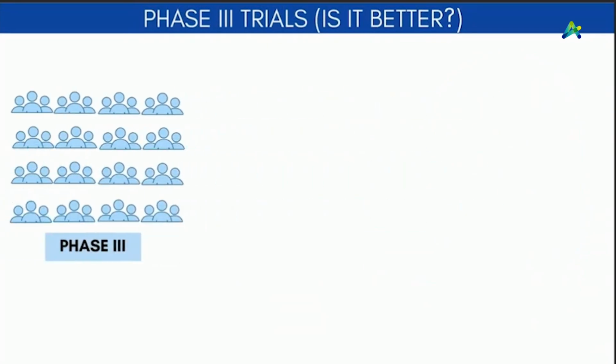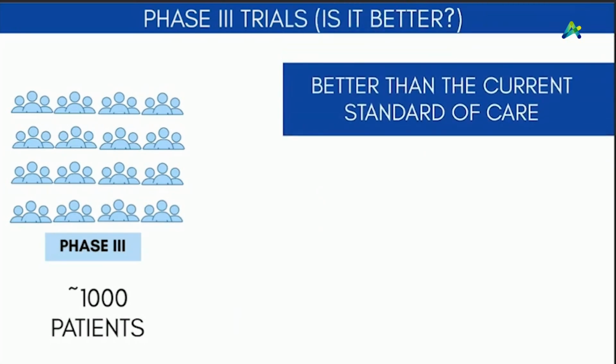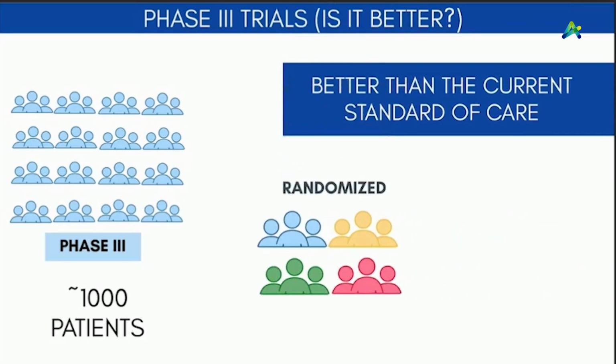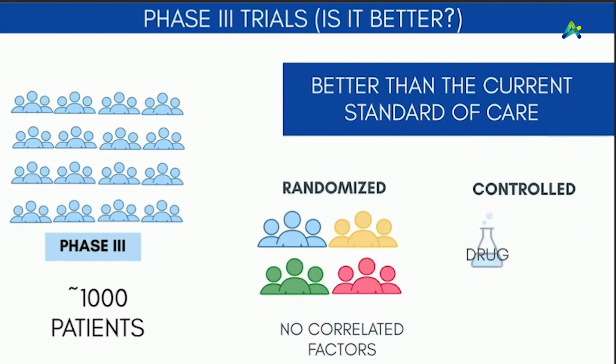In phase 3, the drug is administered to many more patients, frequently in the thousands, with the aim of determining if it's markedly better than the current standard of care. There are two central tenets of phase 3 trials. The patients are split into random groups to minimize grouping based on genetic makeup, gender, or race. And the trials are controlled, which means about half of the volunteers are given the drug and the other half are given a placebo, like water.